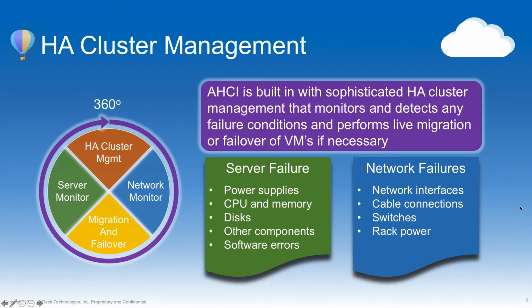Next, I'm going to go through a few other major features of AHCI. One is the AHCI cluster management. What it does is to monitor and detect any failure conditions in the infrastructure and perform either live migration or failover to move VMs to keep the VMs running without disruption or with minimum disruption.